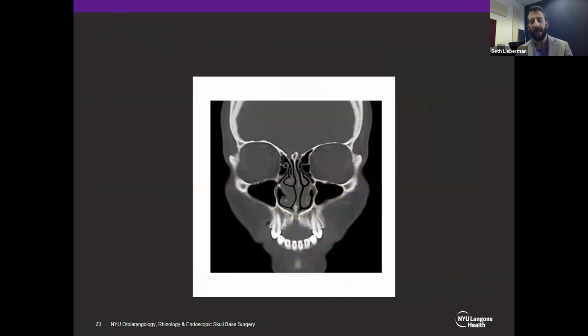So this slide and the next slide are a nice demonstration. This is obviously a coronal CT scan. And Paul, if you could just point out the inferior turbinates there.